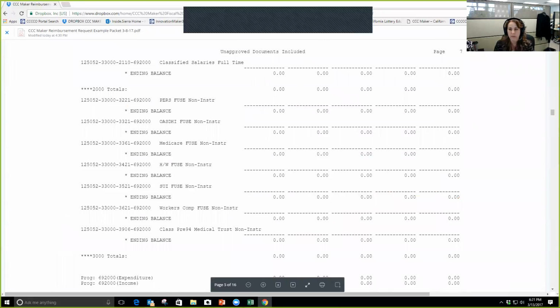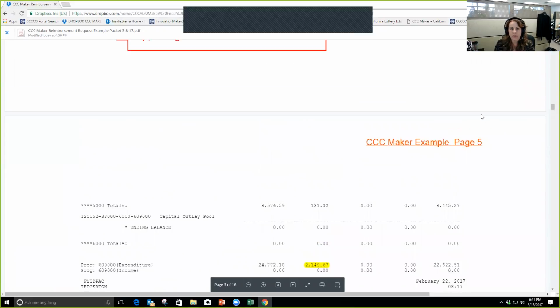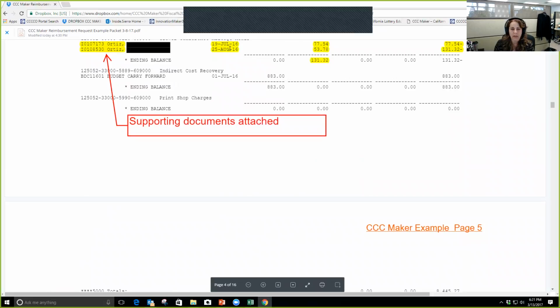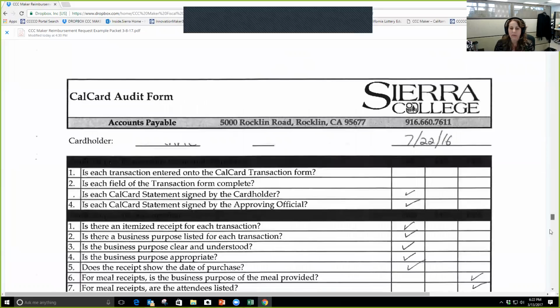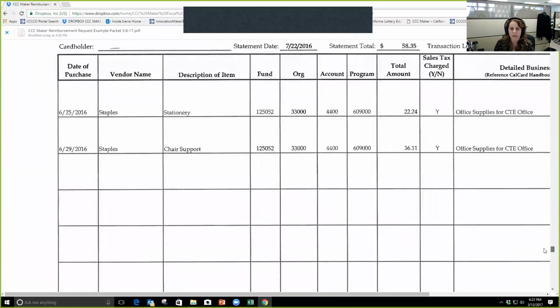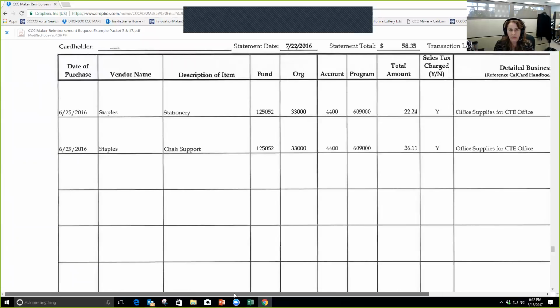So 2,149.67, and that is the total of the invoice. There were a couple of reimbursements in here. So this here was a reimbursement from somebody, and I am showing you an example of the backup we required to reimburse that person. So yeah, it's a lot of information, but it's just whatever you would have asked for reimbursement from your college, you would have had to turn in the same thing. So here's the backup for that reimbursement. Basically, I want all the transactions, the report, and the receipts in order to reimburse you.